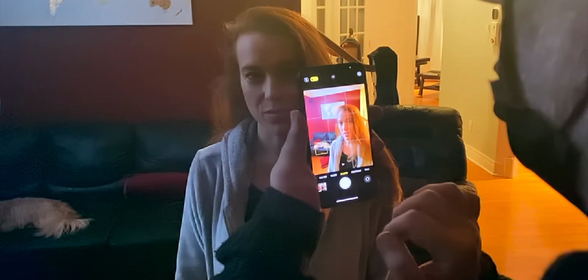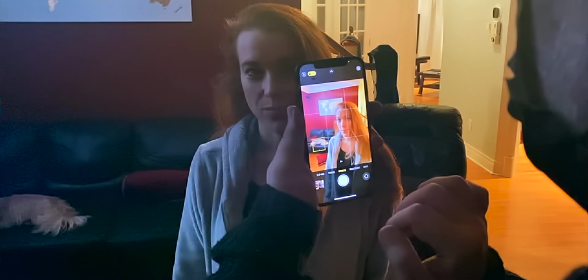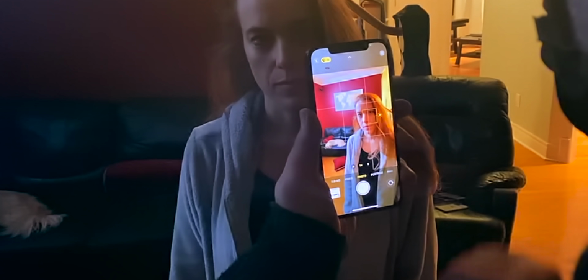One of my favorite things is that Apple's been very conscientious about doing everything in real time. So you're not shooting separate exposures and having to combine them later. You're not having to shoot something and then wait for it to process and see if you got it right. But pretty much what you see is what you get, including the HDR.